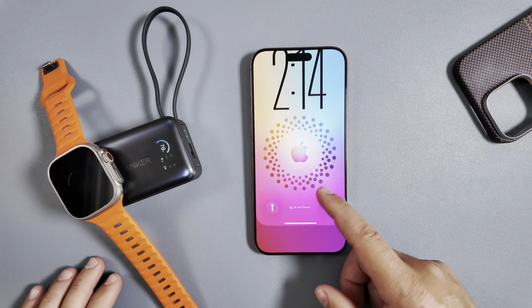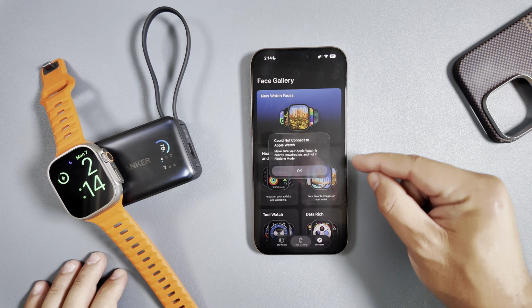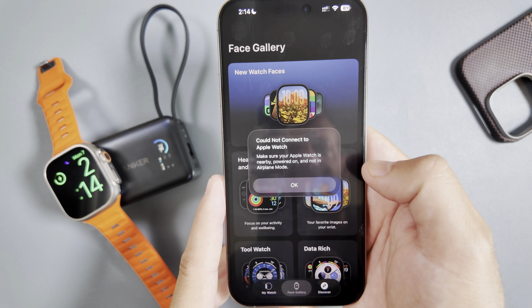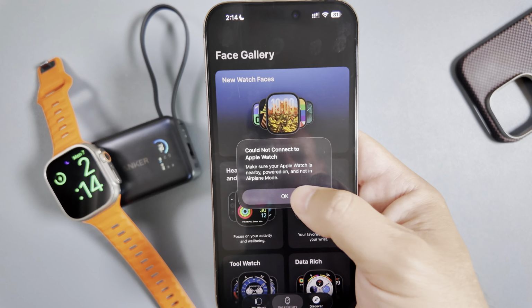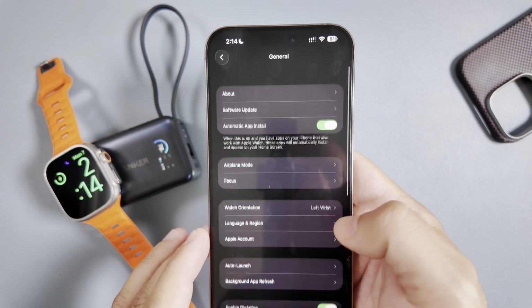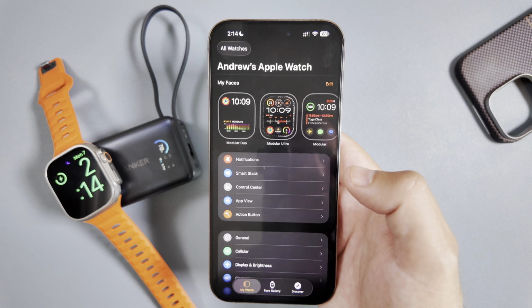We will jump into it in a second and take a thorough deep dive, but I just wanted to show you how, again, as you can see here, we are having intermittent issues where now it's saying could not connect to Apple Watch. Make sure your Apple Watch is nearby, powered on, and not in airplane mode. We know it's not. We know it's nearby. You can see it right here. So hopefully this is just a one-off glitch and nothing major, but I just wanted to show you, again, these are betas for a reason.